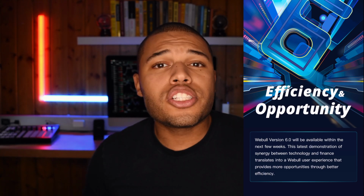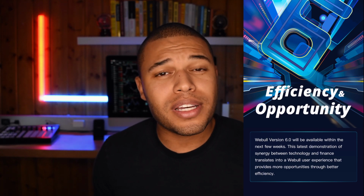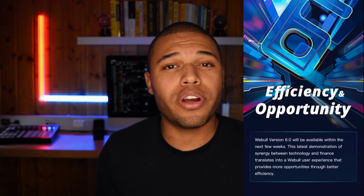better efficiency. So to me it sounds like they're trying to streamline their app to make it a little more user friendly, because that's one of the biggest downfalls that I've noticed between Webull and Robinhood. Robinhood is just a little easier for users to get around. Although in regards to information, I've said it before, Webull is definitely the winner in that category.